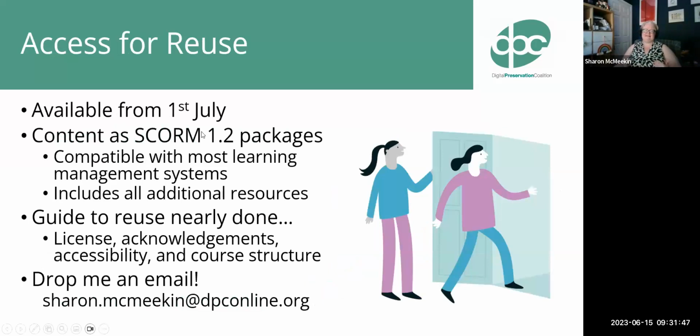And if you are interested in getting access to the content itself for upload into your own potential training portal or learning management system, that will also be available from the 1st of July. As standard, the content is shared as SCORM 1.2 packages, and SCORM is an interoperable learning object standard that is compatible with most learning management systems. But if, however, you actually want access to the original text, we can provide that as Google or Word docs as well. It's also going to be accompanied by all of the additional resources. You'll get all of them in PDF formats, alongside a full guide to using and setting up the course, which is very nearly done.